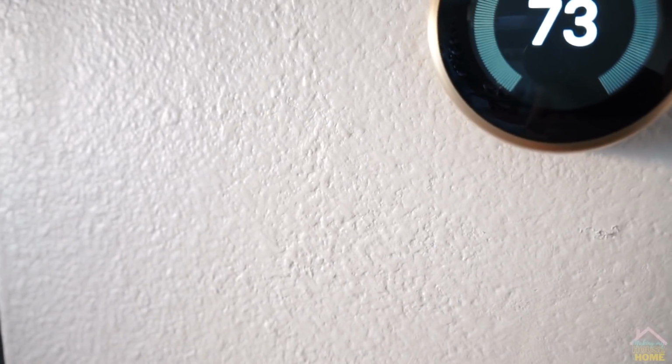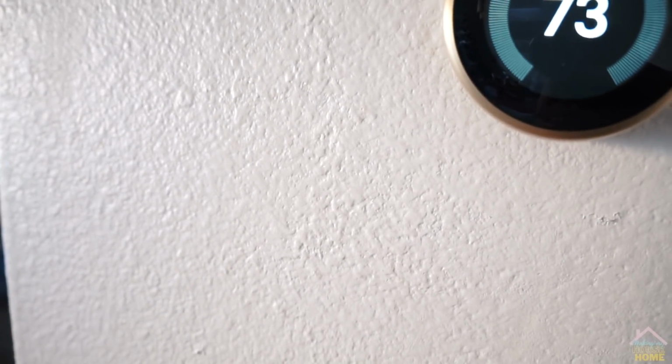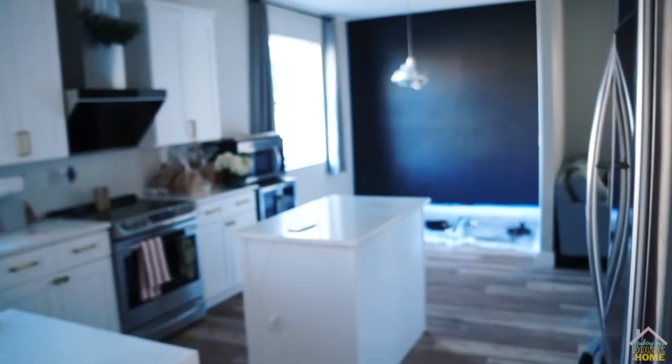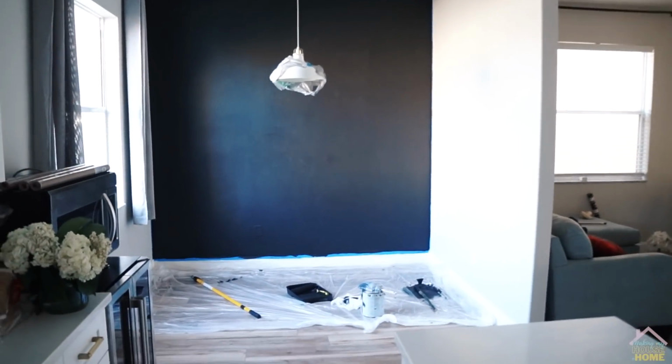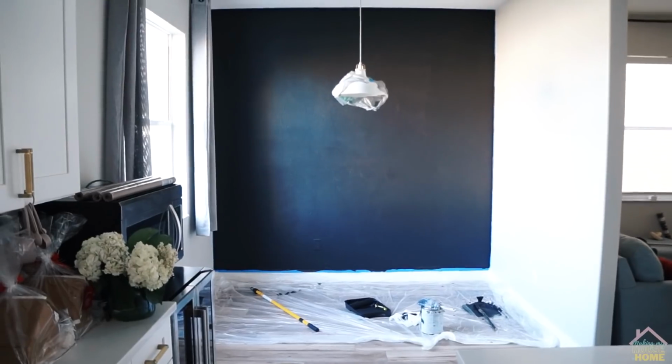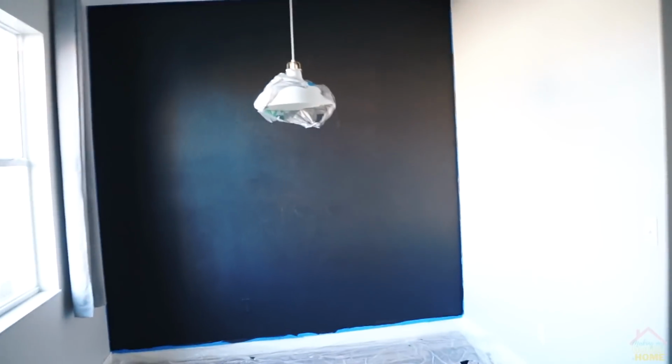All right, y'all, it's the next day, and who is ready to see the black wall? Yes, it's like a glare and it's shining. I hate that. But this is the black wall, y'all. I still gotta go over in a couple of spots, but here she is, y'all. The camera's not really giving what I'm looking at, but I actually love it. I think it is going to be perfect for what I'm trying to do for this space here.